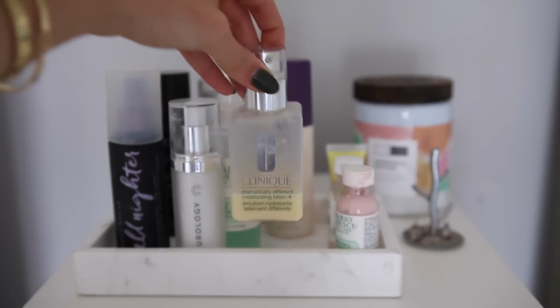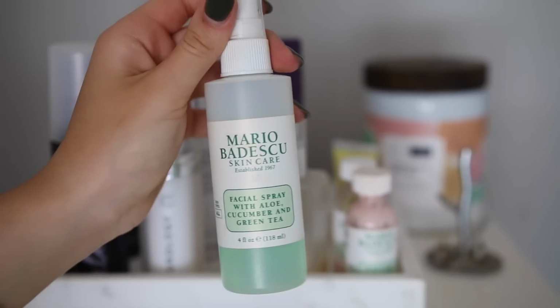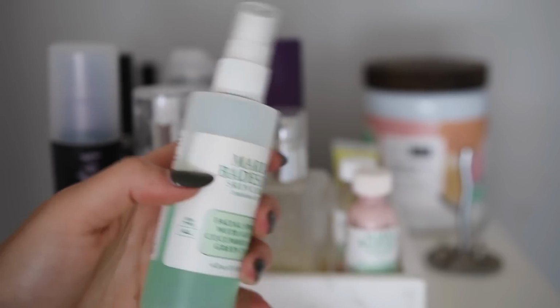As you guys can see, it's almost out. And then I also use the Mario Badescu drying lotion as well. And I also have the new Mario Badescu facial spray. Guys, I literally bought this like 2 weeks ago, and I'm already more than halfway done with it. I love it so much.